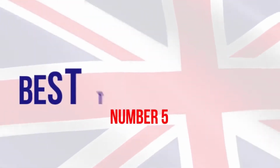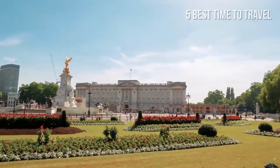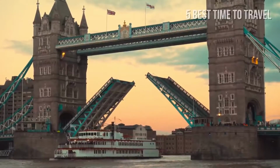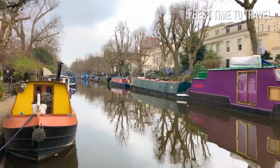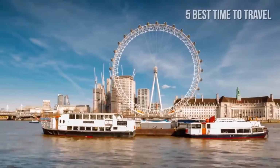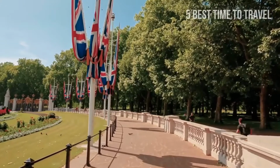Number 5. Best time to travel. High season in London is between May and September, and in December. Low season is January and February, and shoulder season is between mid-September and November, and then again in March and April. The best time to travel to London is spring, April to June, and fall, September to November, when it's usually warm and dry.